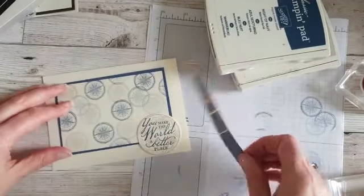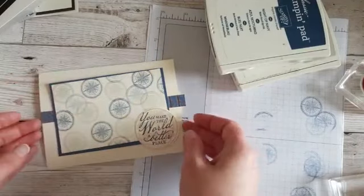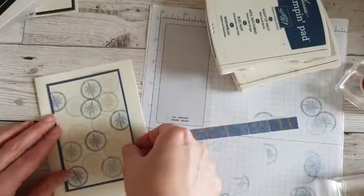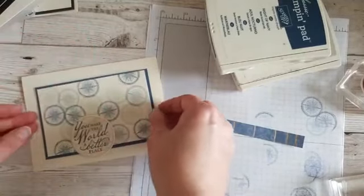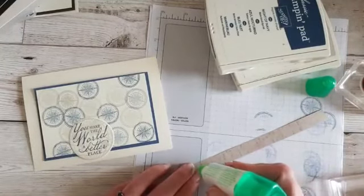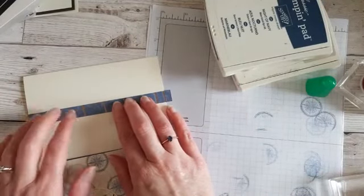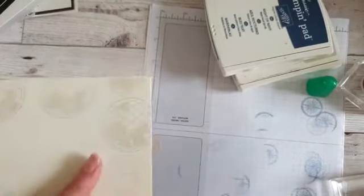And I've changed my mind. Again, I've changed my mind again. Have I changed my mind, ladies? No, I'm going to leave it like this. What I am going to do, there, that's what I want. So I'm going to stick this down across the back. Okay. And then I've cut it a little bit longer than my card. I'm just going to trim it off.